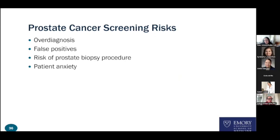What are the risks of prostate cancer screening? These I think we're kind of well versed in. There's overdiagnosis, cancers that probably are not clinically relevant for patients. There's the false positive risk. There's the risk of the prostate biopsy procedure itself, and there's also the patient anxiety.